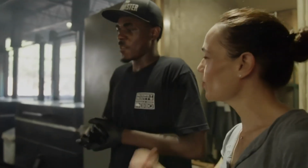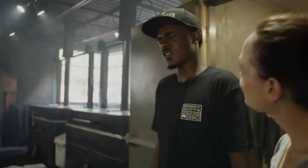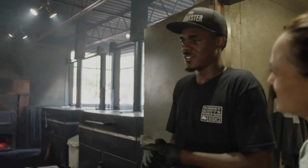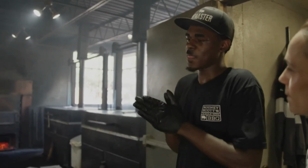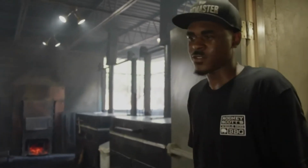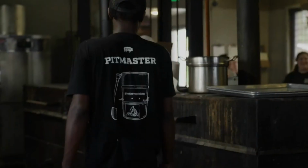How many hogs going through? Yeah, I say a regular day, we'll go through about 2 of them. Slight chance, busy day, it'll be about 3. And if we know we have a bunch of catering or a holiday coming up, we'll do 4 hogs.